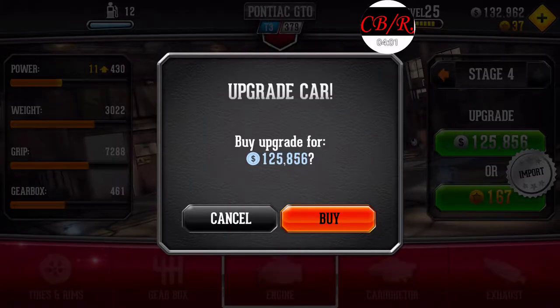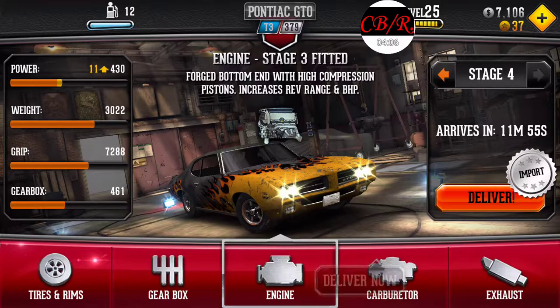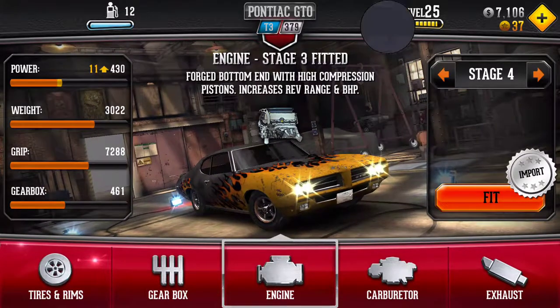I'll go in, I'll buy this motor. 12 minutes. Alright, I'll be back.